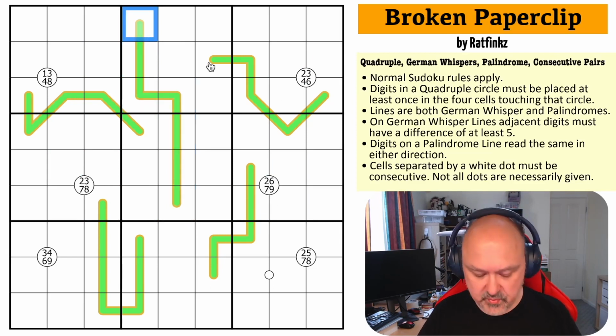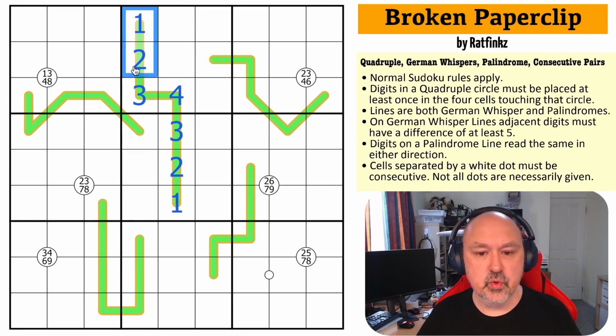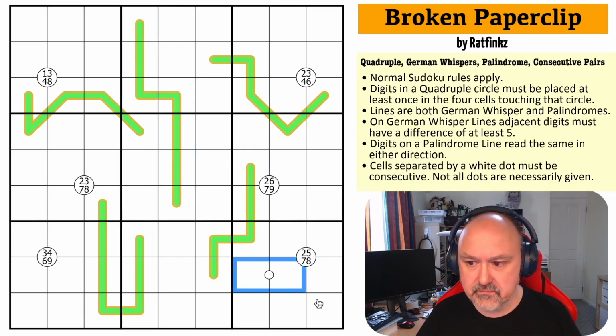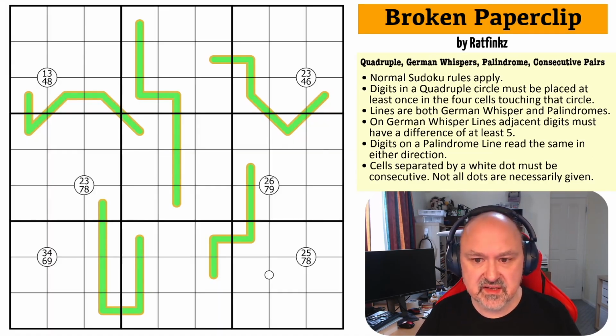So ignoring the German Whisper, if this was a 1, 2, 3, 4, 3, 2, 1, it would work from a palindrome perspective, because whichever direction you read it from, 1, 2, 3, 4, 3, 2, 1, it reads the same in either direction, so that is a valid palindrome. Cells separated by a white dot must be consecutive, though not all dots are necessarily given. That's what we've got. I'm going to restart the puzzle to restart my timer. Let's give this a shot.